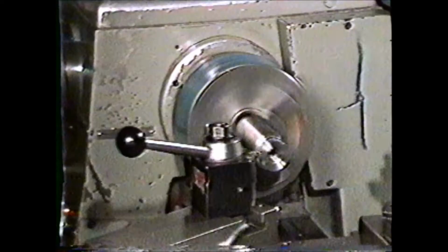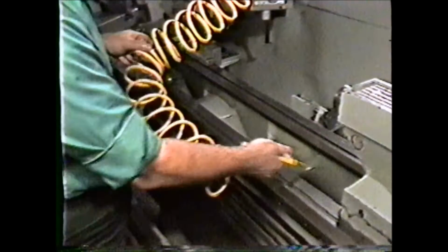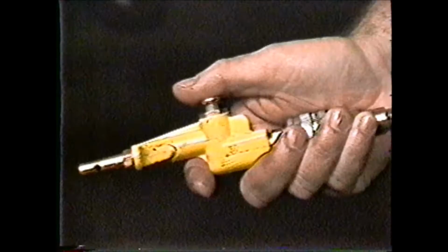It is not a good shop practice to use air hoses for cleaning machines. They may blow particles into machines and cause excessive wear. If you are using an air hose, be sure it is equipped with an OSHA-approved air nozzle, restricting pressure to 30 psi or less.